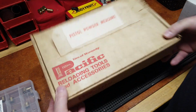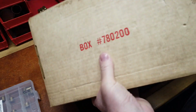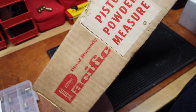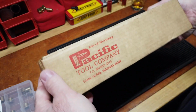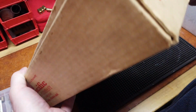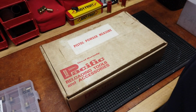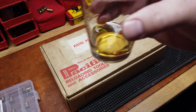So I think that was a pretty cool piece of history. In fact, I wonder if there's any... There's the box number. Pistol powder measure, Pacific. I don't see a reference to the year, but I'm going to say this is OAS, old as shizzle. So cheers, good night.